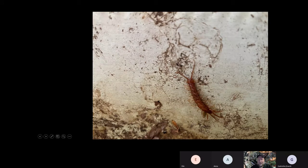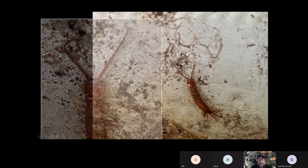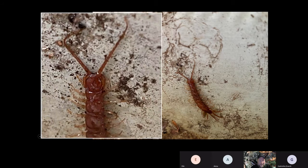Centipedes, you find these little red and these brown centipedes. Centipedes only have one pair of legs, or two legs, on each segment, and the front pair of legs is modified into fangs. We can get a closer look at that head. You can see right here on either side of the centipede's head are these piercing fangs that they use to immobilize their prey.